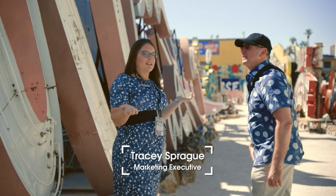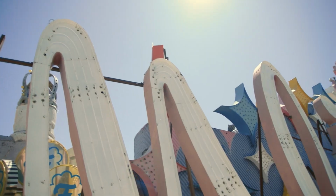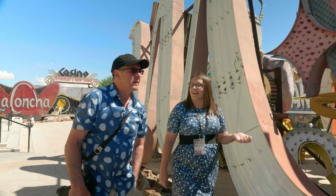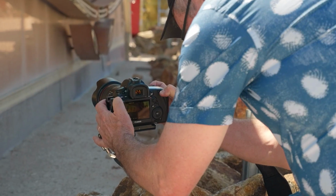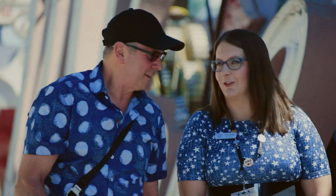These particular signs, mostly in this area, are from downtown Las Vegas. The one behind me is the Moulin Rouge. Now, the very cool thing about this sign is that it was designed by Miss Betty Willis. You know, before she passed away in 2015, that it was her gift to the city. The sign was actually never copyrighted.